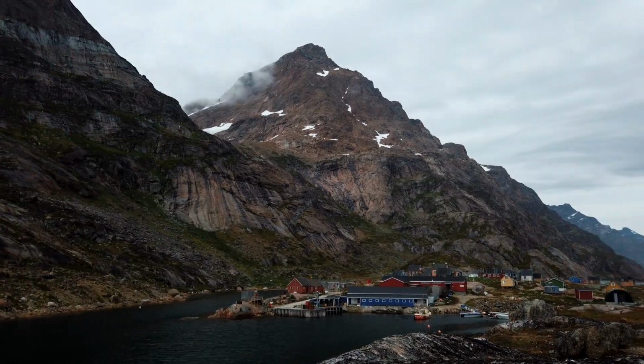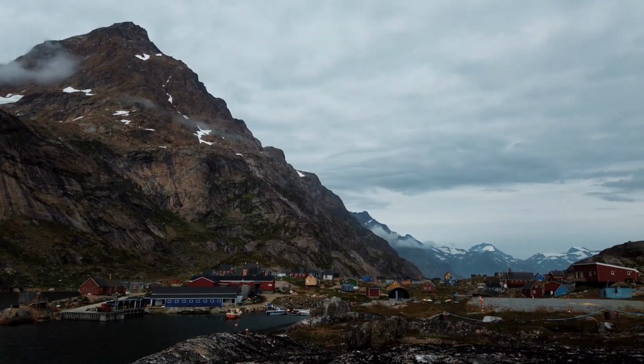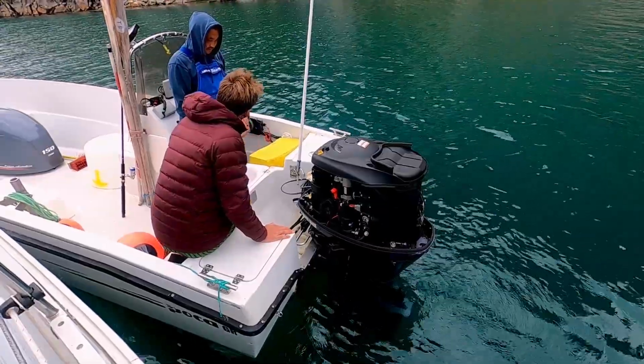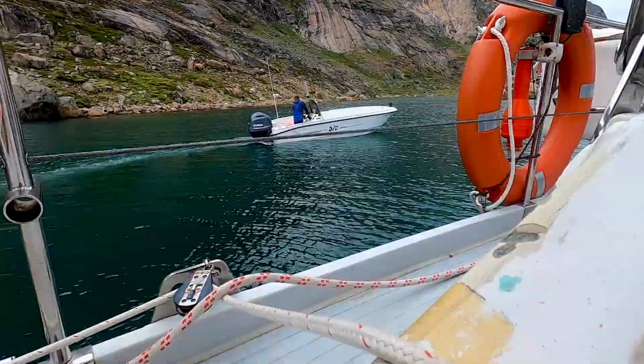Despite the miscommunication on our arrival, the people of Aappilattoq are quite friendly. One of the guys, I think his name was Simon, even came over to chat with us, and Darren, our favorite mechanical engineer, tried helping him with his faulty outboard, which had been misfiring.